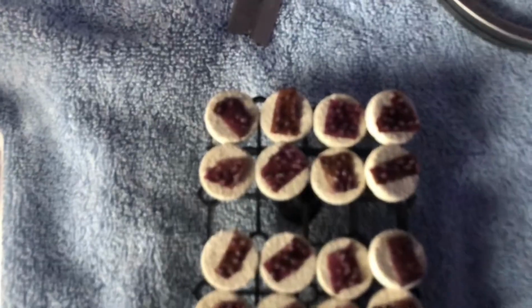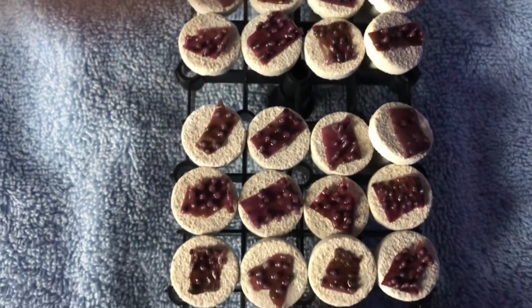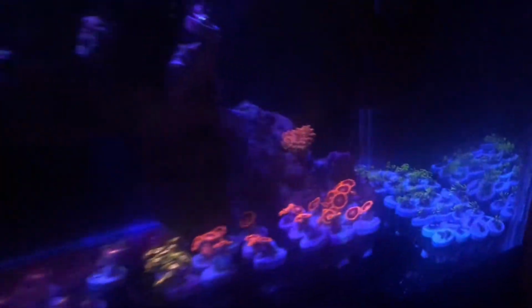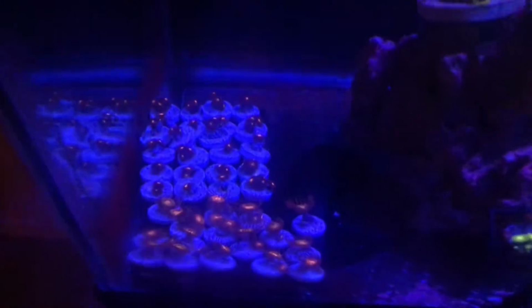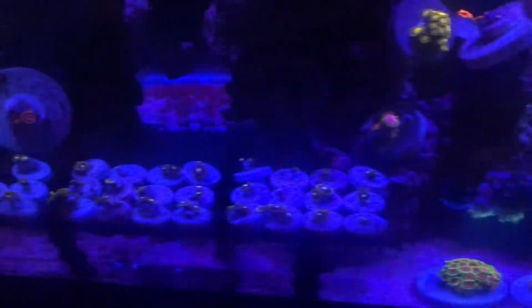Now I got all these frags, a little bit extra. Beautiful square cut frags of GSP, nice and easy compared to zoanthids, right? Here they are a few hours later, just thriving. So I definitely have enough GSP and I definitely have enough zoanthids. So that takes care of problem number 1.